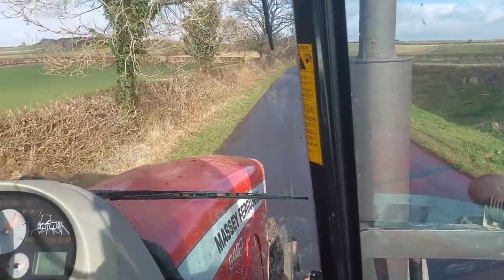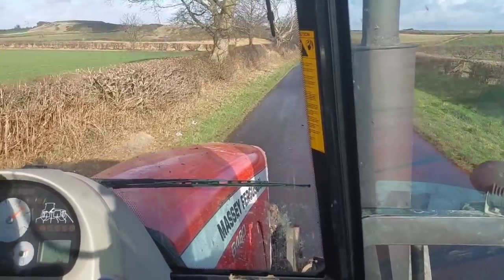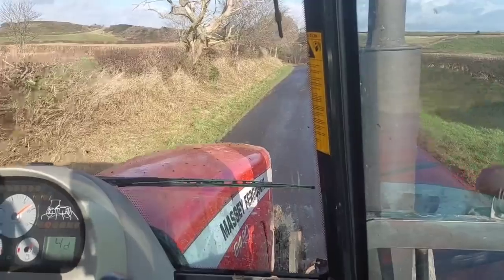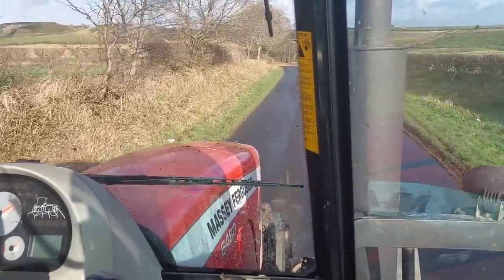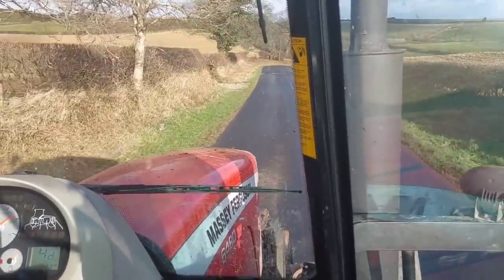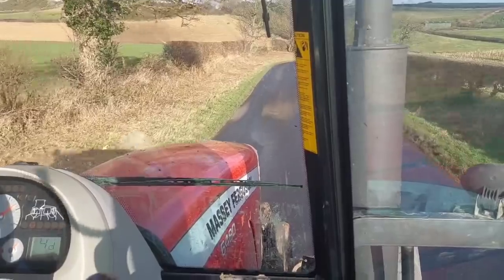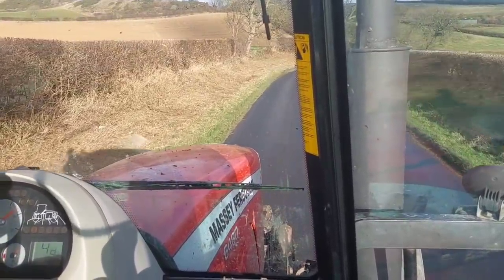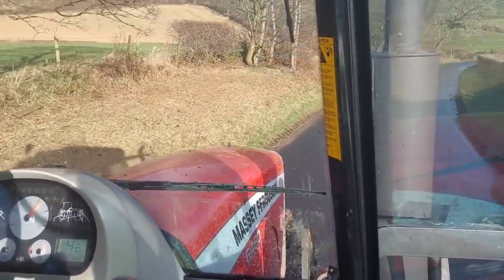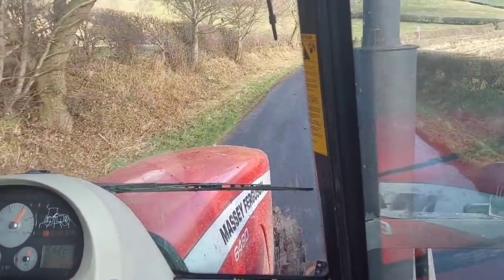Nearly back to the yard now. I will probably park her up and have myself a bit of dinner and then head back down to the customer, and yeah, there's plenty to do for the afternoon, so probably won't be recording, mainly because I just want to crack on and actually salvage something of the day. Excuse me. But it's all part and parcel of the game.